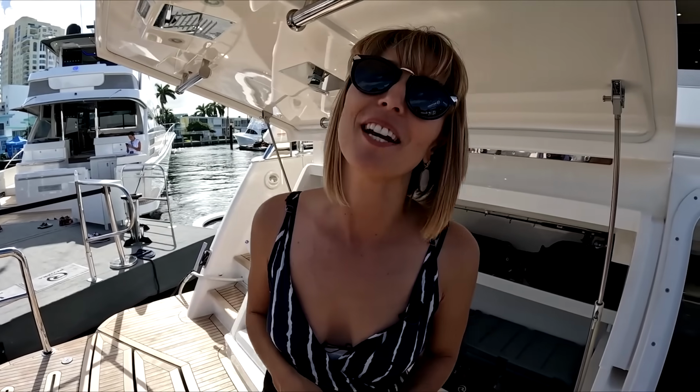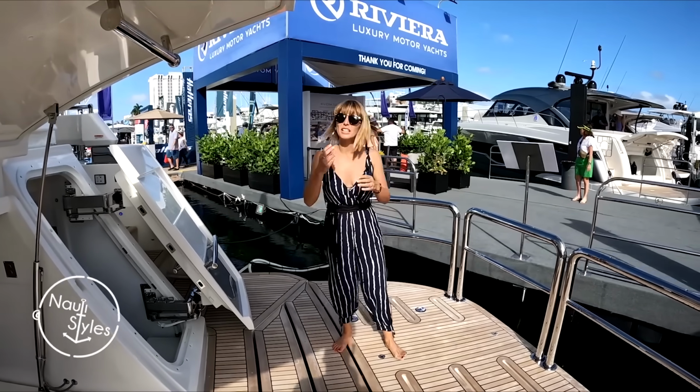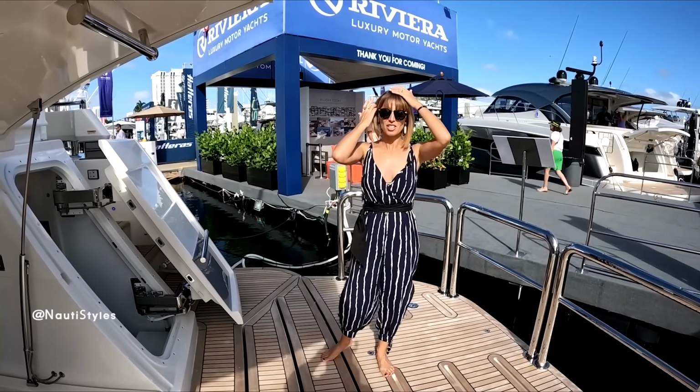Alrighty, you guys, this completes our tour of this helicopter. Interrupting us. I think he's just circling us. They're circling. So he's just messing with us.